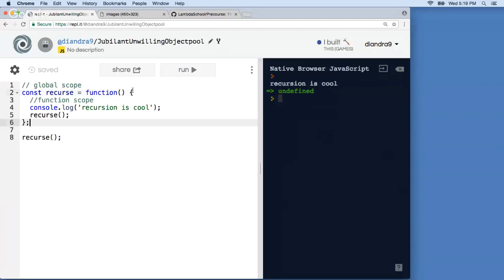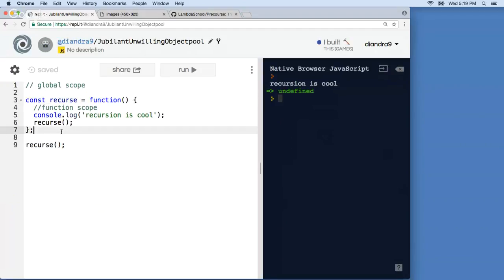Now, I will admit that this example that I've put up here, while a really simple example of recursion, is not the best example. And let me break down why. So when I call recurse down here on line 9, it's going to execute everything within the brackets, right? Everything within the function scope will be executed. So we call recurse on line 9. It takes us up here. It'll console log recursion is cool, and then it'll call a second copy of recurse.